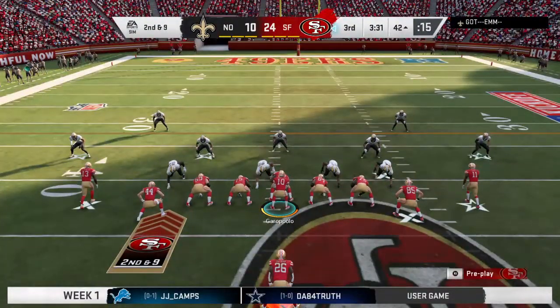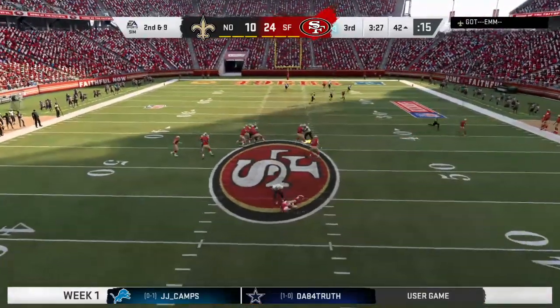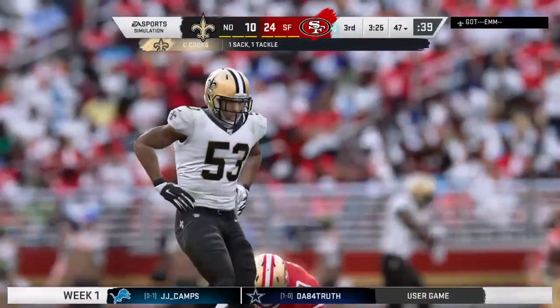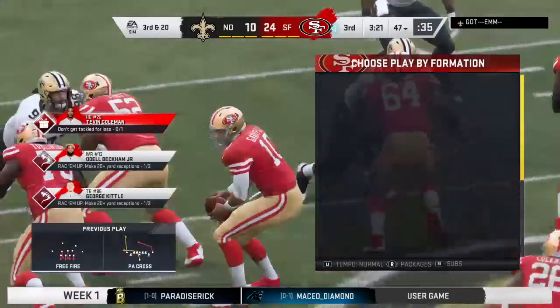Watch the screen, watch the screen. On play action, it's Garoppolo. Blitz coming, and down he goes. Enough takes to start to have a good drive. Quite like a big loss on a sack, does it?